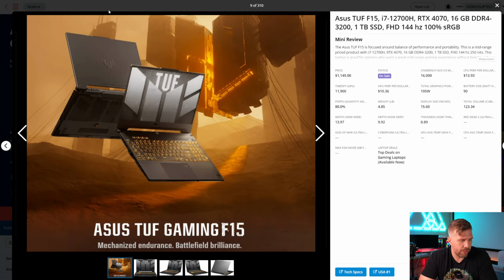The Asus TUF F15 has an i7-12700H with an RTX 4070, which is a phenomenal value. 16 gigs of DDR4 3200, so a little bit slower on the RAM speed, but I feel like that's a very good compromise considering that it comes with an RTX 4070. Now, the i7-12700H is much better than some of even the newer CPUs. So we've got a 1 terabyte SSD, which is phenomenal value again at the $1,149 price point.